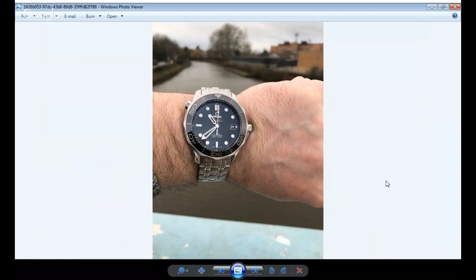Because the thing is this, right? I was thinking about this the other day. People say that the new Speedmaster is not the same as the 321. Well, what watch is? The new Submariner is not like the original Submariner. The new Sea-Dweller is not like the original Sea-Dweller. So where do you draw the line? Yes, I see what you're saying.